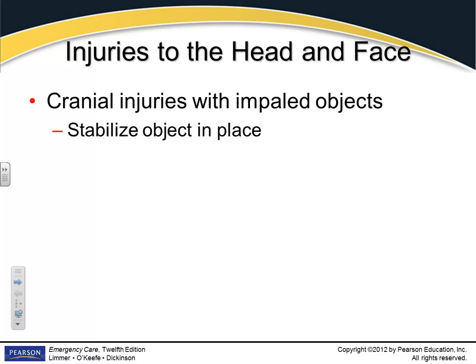Cranial injuries with impaled objects. Didn't we see a picture of that already? Didn't I have an x-ray or something with an impaled object? We were talking about that in one of the other trauma chapters. If you got an impaled object in the head, and I've seen them and they're really freaky, it's amazing how somebody can drive a knife into somebody's head. Really? The nail gun part I get. I know how that gets in there, but how does a knife get in there?